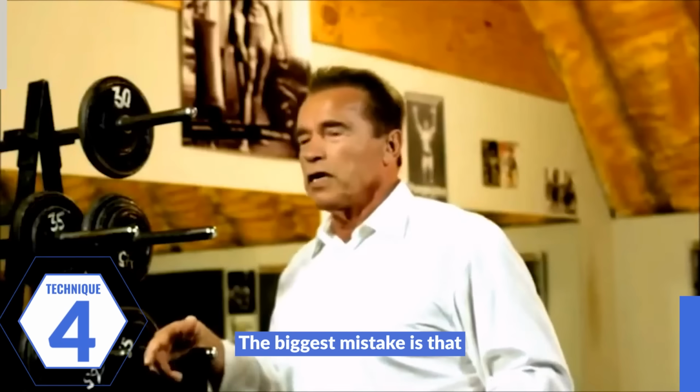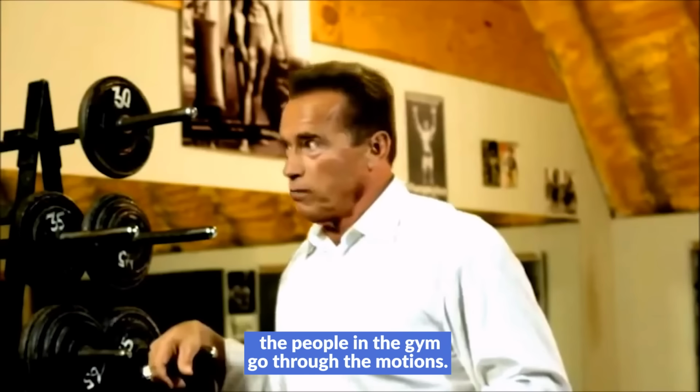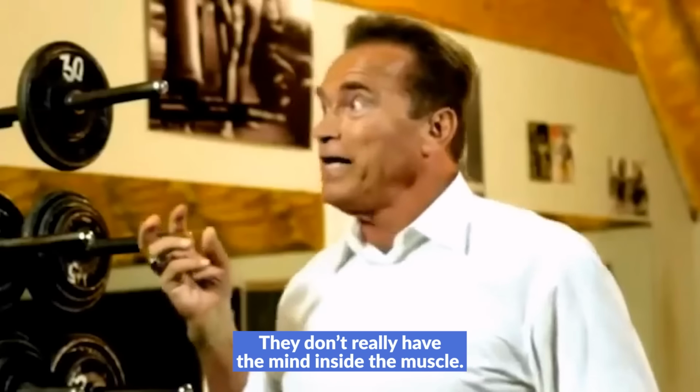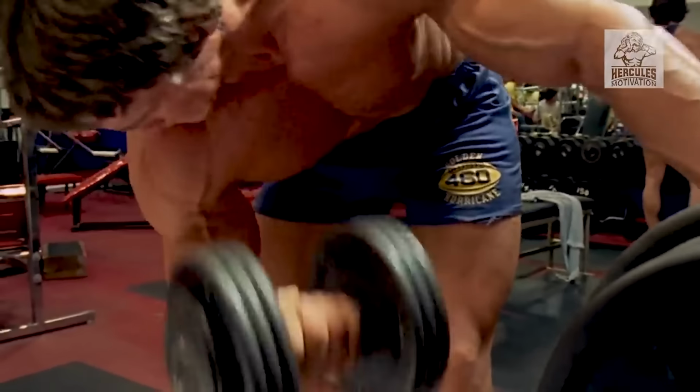I think the biggest mistake is that you go to the gym and you go through the motion, but you don't really have your mind inside the muscle. Old school bodybuilders have long preached the benefits of focusing on feeling your muscle working as you train it. Not until fairly recently, in a 2018 paper, has this method been actually put to the test.